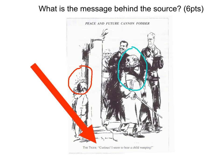So Clemenceau there, his body language is very interesting. He's looking towards the child, but when we look at his facial expressions and his body posture, it's clear that he's walking away and he does not care. Something similar could be said for Wilson and also Lloyd George. They have their hats held aloft as a sign of respect for the dead.